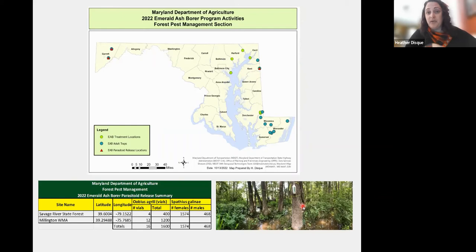With our emerald ash borer program activities, what are we currently doing? We do treat trees in park locations and in natural areas for EAB. Here's what one of our wildland treatments looks like. We try to treat both female and male trees, so that we can have a seed source for the future to hopefully have trees regrow in these areas once the main EAB infestation has come through and killed the majority of the trees. Once the EAB population dies back off, these trees will hopefully be there in the future.